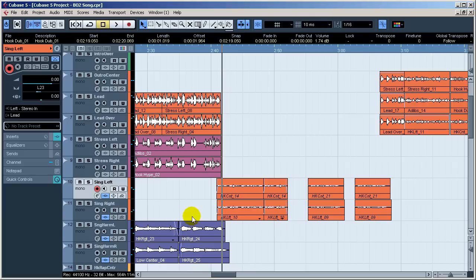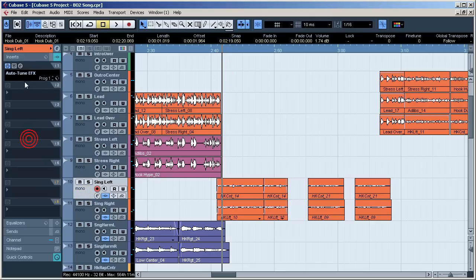You're seeing little bitty dashes in there. That's my fade ins and fade outs to clean it up a little bit. But here's without auto-tune. Let's see what it sounds like without auto-tune.